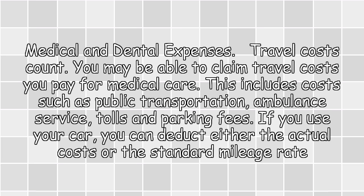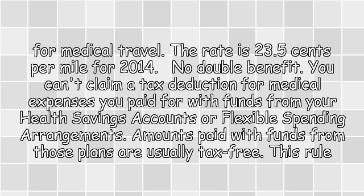Travel costs count. You may be able to claim travel costs you pay for medical care. This includes costs such as public transportation, ambulance service, tolls, and parking fees. If you use your car, you can deduct either the actual costs or the standard mileage rate. For medical travel, the rate is 23.5 cents per mile for 2014.